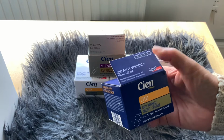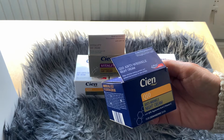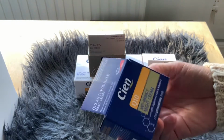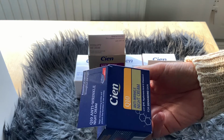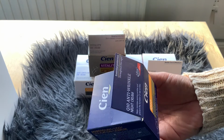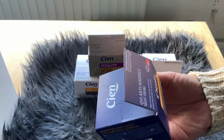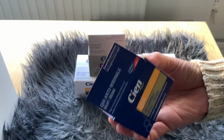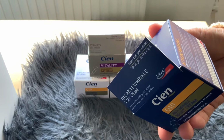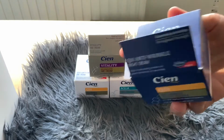So, the anti-wrinkle is with Q10, hyaluronic acid, and vitamin E. Mayroon siyang vitamin E for demanding skin. The Q10 Anti-Wrinkle Night Cream helps minimize existing wrinkles and prevent the formation of new wrinkles. So, ito ang purpose niya: to help reduce the appearance of deep-set wrinkles, and can also help to prevent the formation of new wrinkles. So, ito ang function niya.